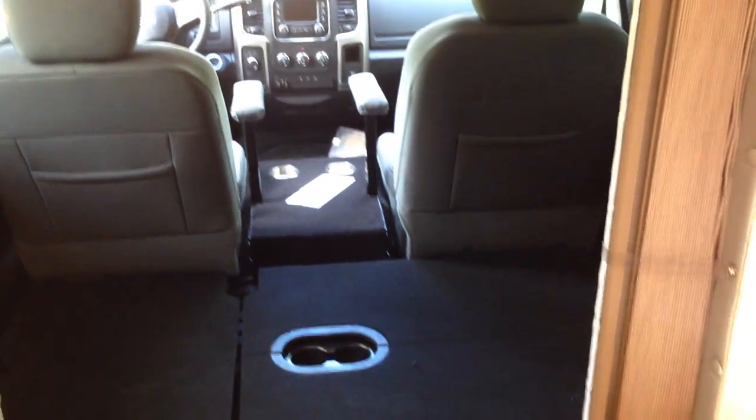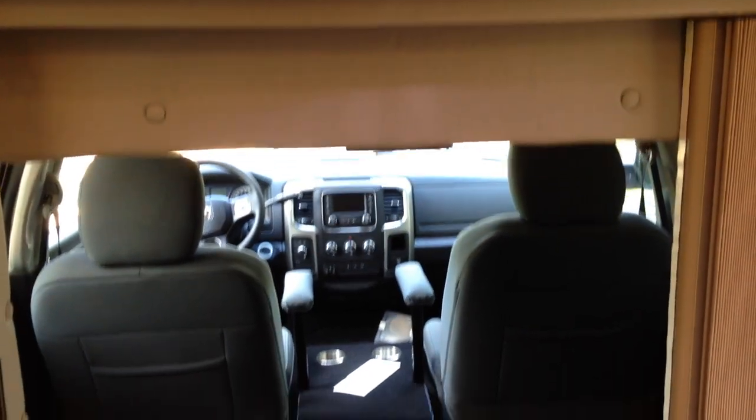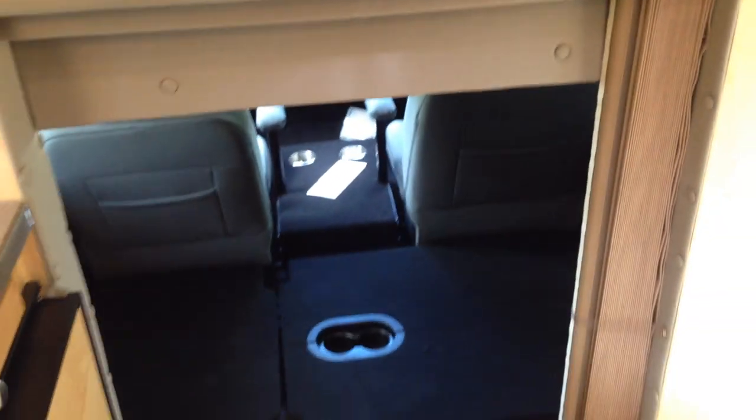And then the last thing I'd like to point to is the nice large pass-through to the cab. This is a feature of the Tigers, a very important feature, to be able to pass through from the coach to the cab. Hope you've enjoyed the tour of the interior of the Bengal TX.